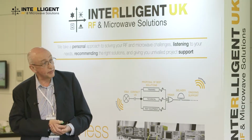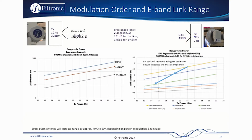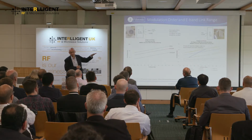So you can increase the power. So if you can operate at closer to a watt or even 2 watts, then you can push the range up to closer to 2 kilometers. The increase is somewhat disappointing there. You see, massive amounts of extra power don't give you huge increases in range once you allow for rain fade, unfortunately. So for terrestrial systems where you've got horizontal links, that's a bit of a problem.